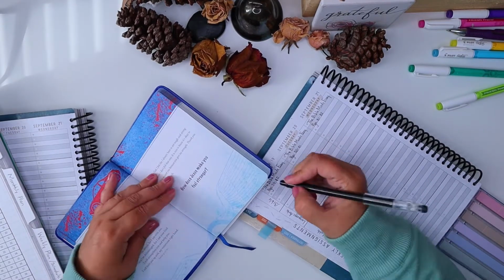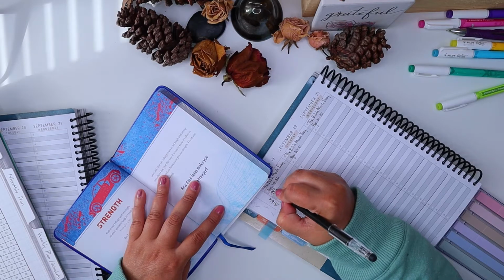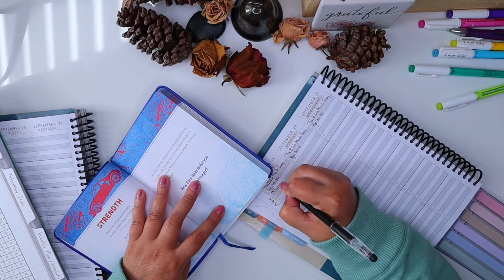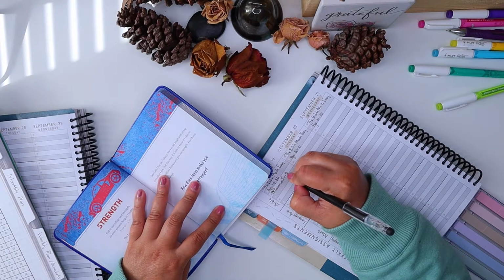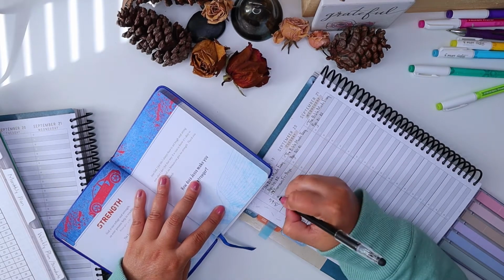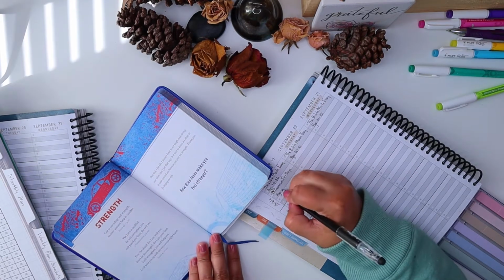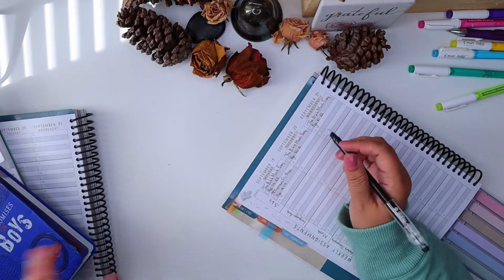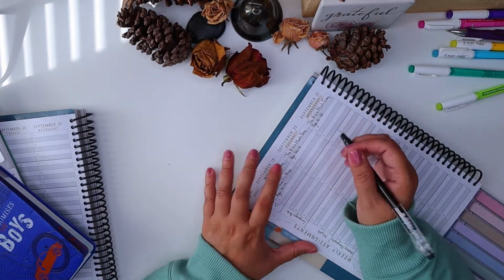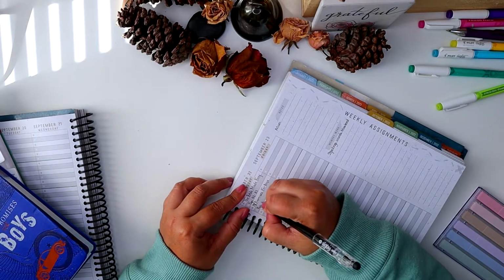So I will add prayers and promises for boys, and I will add the pages in here, and I am talking about 18 and 19. And I will add the same thing to the rest of the days.